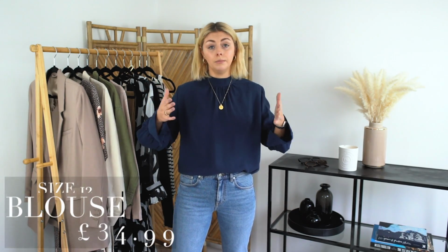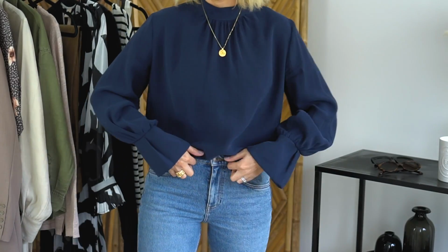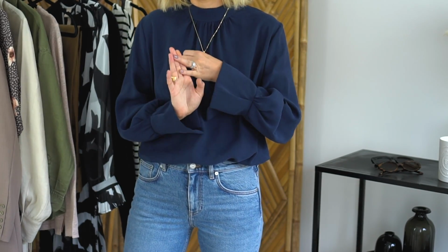So first item is this blouse. Would you call it a blouse? FYI, my mirror is here, so if I keep shifting to this viewpoint, that's why. I'm just checking myself out. Yeah, I would say this is a blouse. It's navy blue, but it does come in 2 other colours. It comes in an off-white cream and also a khaki green. So quite muted colours.